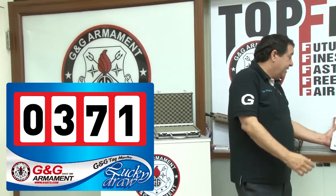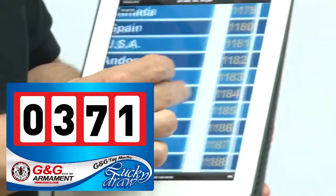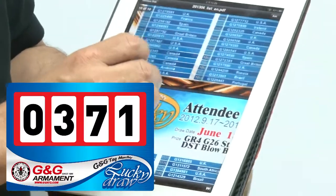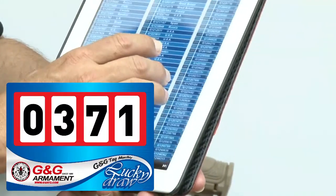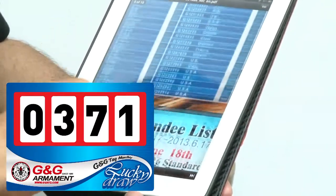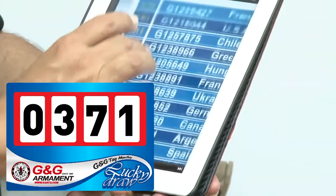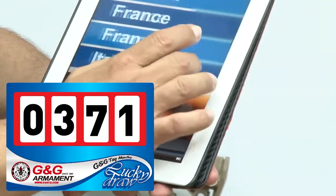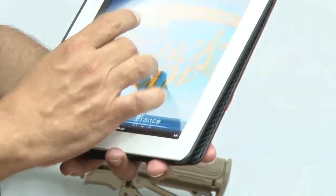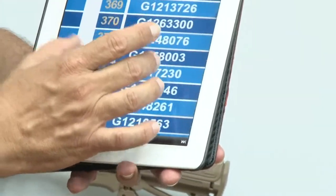Then we're going to find who is going to receive the GR4 G26, number 371. I'm trying to find 371. It's not far. 371. Where are you? It's here. 371.